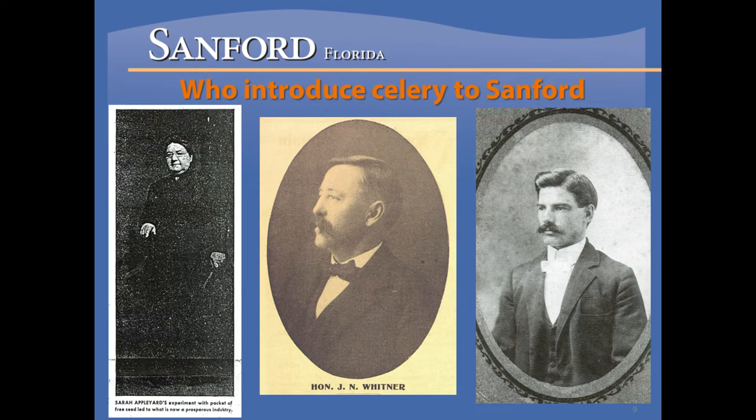She is considered one of the first people to grow celery. There was an article written in the All Florida Magazine published in 1958, written by Catherine Paramore, who is her granddaughter. So there is a little bit of bias considering she's trying to talk about her grandmother in this light. That says that she was the first person to grow celery here.